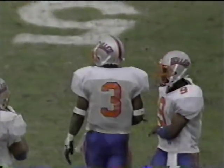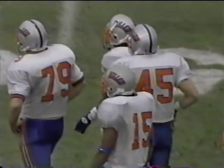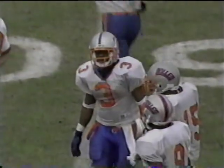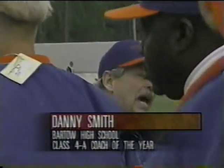Did a good job blocking and setting up the run for Roundtree. He was on the outside. He pins the defensive back for the Yellow Jackets to the inside. Now it's all speed for Antonio Roundtree. He gets outside. He's the senior on this team. He's one of the leaders in that backfield. Sets up a 4th and short.